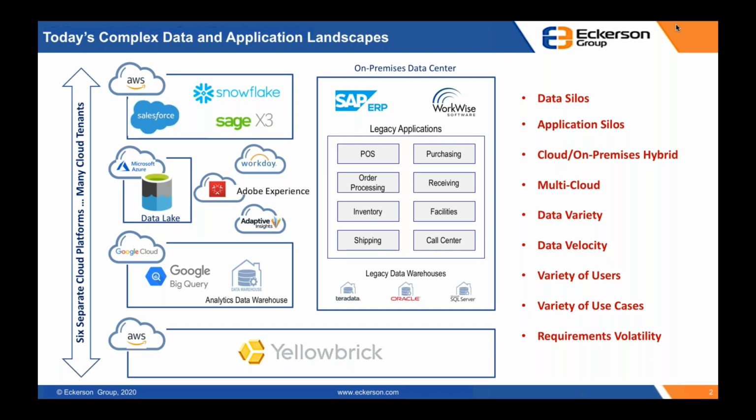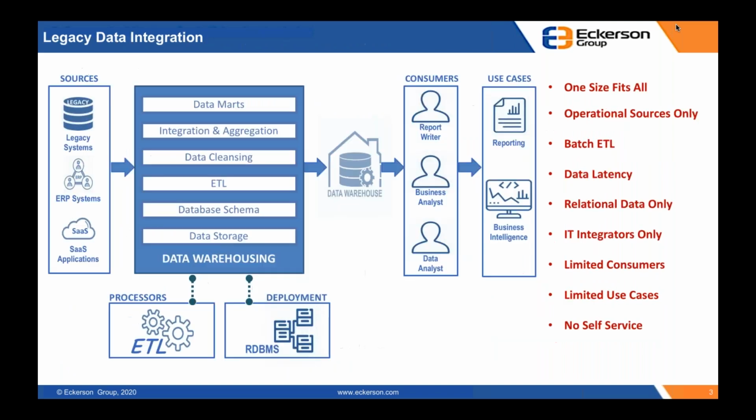Application silos and application sprawl are similar to what we've experienced with data, because we have software as a service, ERP, and legacy systems spread across multi-cloud and on-prem environments. So management and integration challenges are exacerbated with increasing volume, variety, and velocity of data, combined with more users, more use cases, demand for more agility, and looking for the ability to respond quickly to changing business needs. The rapid response and the agility are difficult to do if we can't overcome this need to bridge the silos.